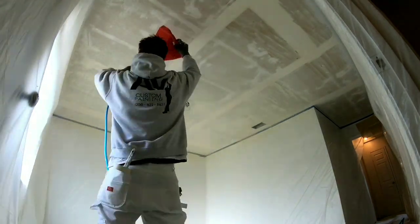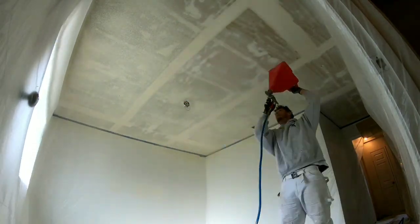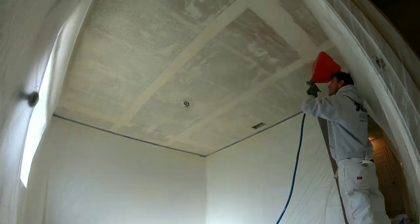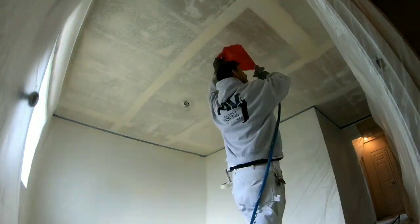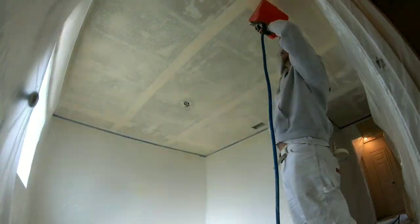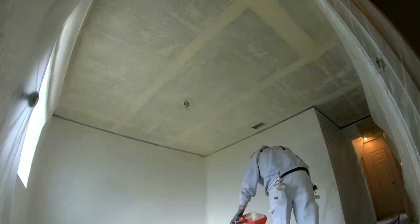So if this is your first time being introduced to something like this, the hopper is the red thing I'm holding, and the hose coming off of it is hooked up to an air compressor. And what it does is it gravity feeds the texture down into the gun, essentially. And then the air will push past it and kind of shoot the texture onto the ceiling.